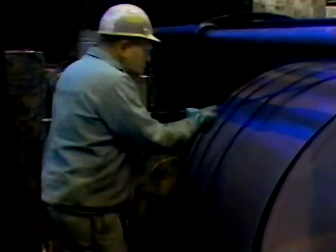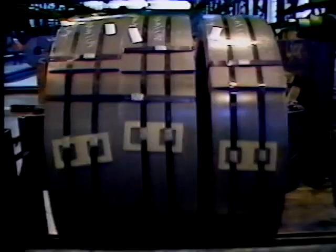The narrow coils are then remarked and rebanded, and while they await shipment, let's get something to eat.